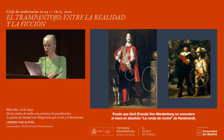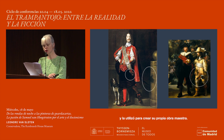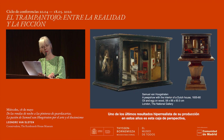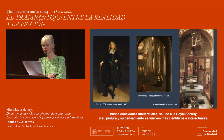Graaf von Weerdenberg may not have known or seen Rembrandt's Night Watch at all, but Hoogstraten cleverly leaned on his visual memory and his knowledge of this impressive work of his teacher and used it to create his own masterpiece. After his travels through Germany, Austria, Italy, he lived in Dordrecht again for some time with his wife Sarah Balen. One of the ultimate illusionistic results of his production in these years is this peep box, in which the perspective is very cleverly created. In 1662, Hoogstraten moved to London. His production there is focused on portraiture and architectural illusions, and he seeks intellectual connections. He joins the Royal Society, and his paintings and thinking becomes more scientific and intellectual.